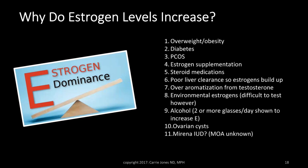They do not show up on the Dutch test, however, but they can result in estrogen dominant symptoms. Alcohol will raise estrogen. So research shows that 2 or more glasses a day can raise estrogen levels through the liver. Ovarian cysts, the theory behind that is maybe the cysts are pushing or acting on the ovary, and therefore estrogen goes up.